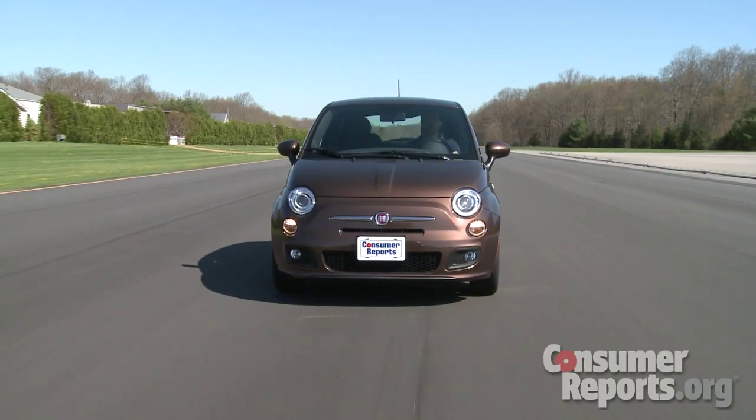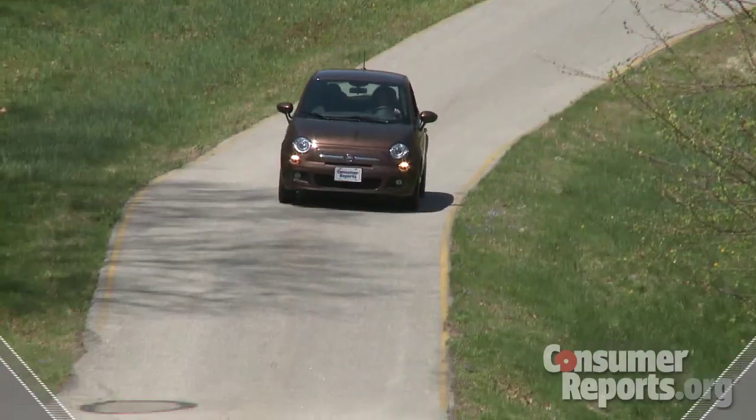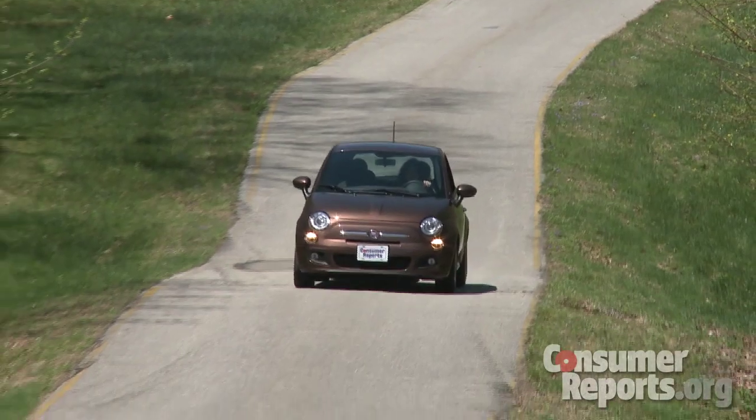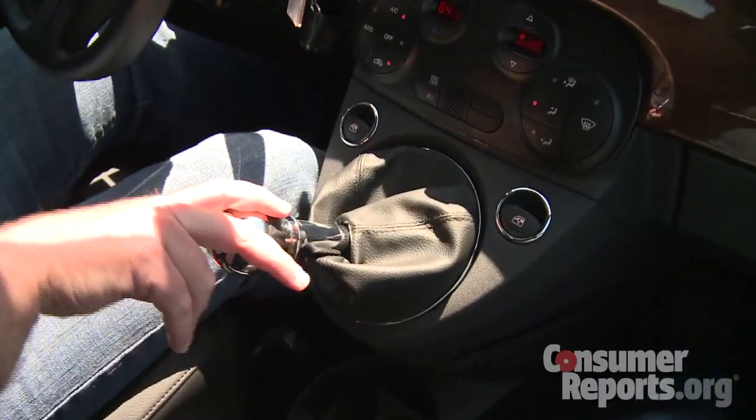The little 1.4-liter engine does a decent job of pulling around the 500. However, to maintain speed on hills, as you'd expect, you're going to have to do quite a bit of revving, and you're going to have to stir the gearbox quite a bit in order to keep up speed. Sometimes it's fun, sometimes it's a bit of a chore.